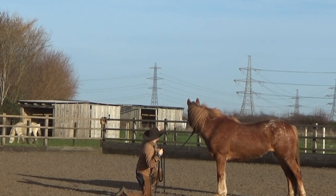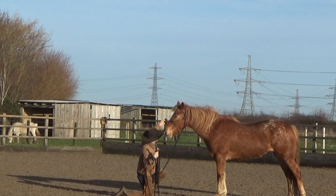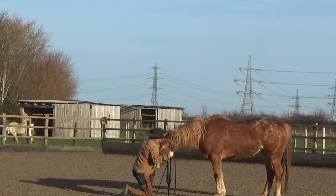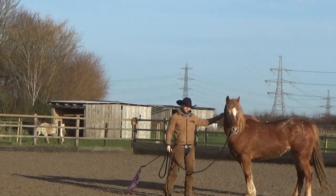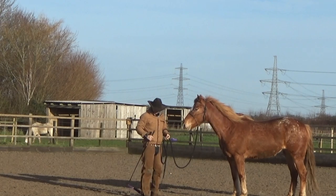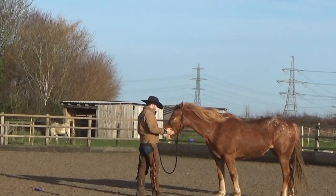See what she does here when I lift this hand. Does she come to it? Yes, she does. Perfect. And that just says to me that she's looking for that peace. She's looking for that reassurance now. And I love that. So I might just put that flag down a minute, and we're going to go talk about the lateral flexion now.